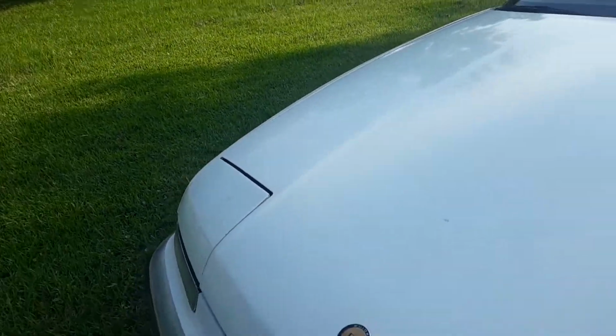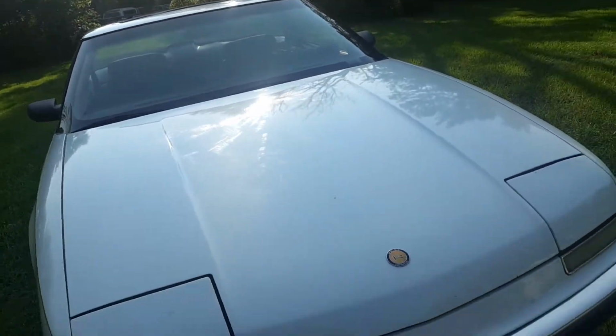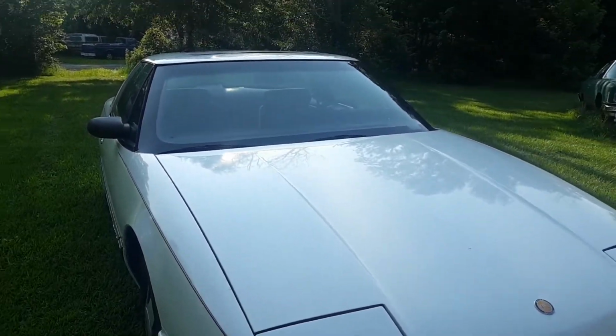I just cleaned it, it's starting to get a little dirty, so I'm going to have to clean it again tomorrow. I really want to buy an awning to put it under. It'd be really nice if I had a garage, but whatever. Maybe someday.